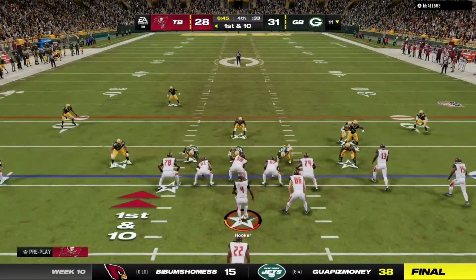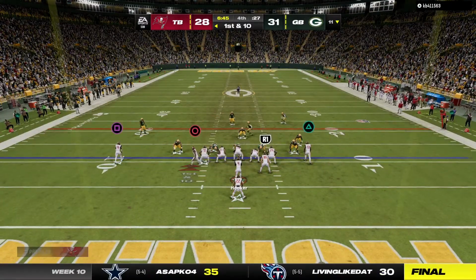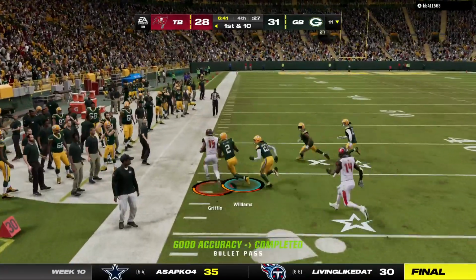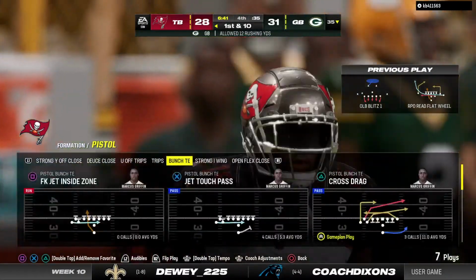The Bucs offense set to begin their next possession. Their defense accomplished step 1 of the mission. They forced the punt. Now they'll look to erase that deficit and take a 4th quarter lead. And he'll be out right at the 35. The catch and run, good for 24 yards.